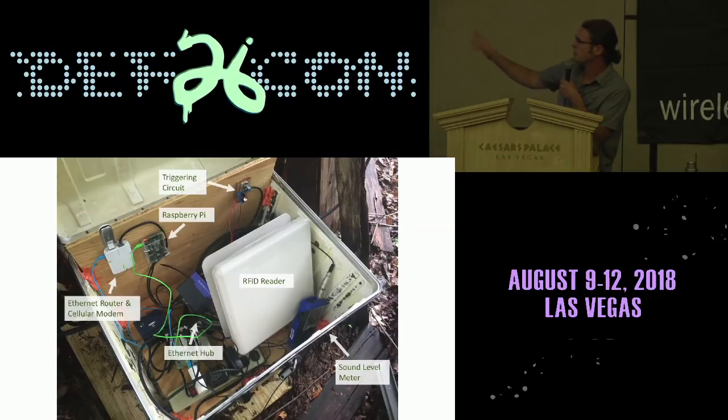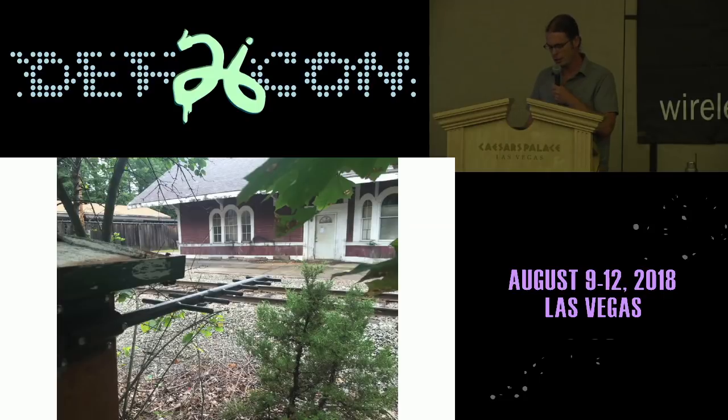And the reader is just logging all of the data, so I logged for about 5 weeks. This is the Yagi. It's on an old shed about 15 feet from the rail.